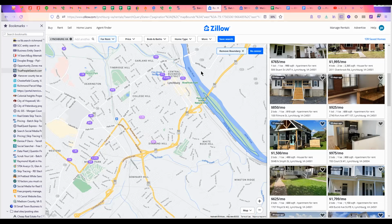As long as it doesn't have A, fire damage, B, structural damage, if it's not a completely gutted property where there's no walls, no nothing, and you have to go in and put everything in, I think it's a great deal. I think an investor can make a great amount of money on it. And even as a fix and flip, if we did the math as a fix and flip, let me do this. Let's share my whole screen.